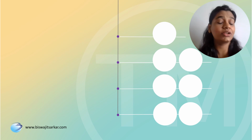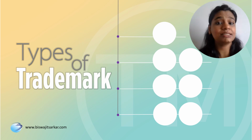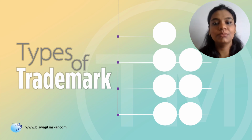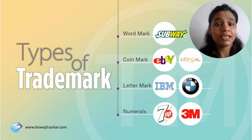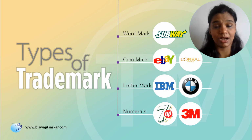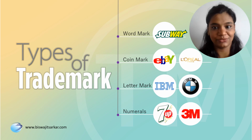Now that we know what is a trademark, let's start off by learning the types of trademarks. Trademarks can be made up of words, alphanumeric symbols, pictures, designs, etc. The following are the most common types of trademarks. A word mark is simply a particular name that has been established as a trademark. Example, Subway. Sometimes these words can be further stylized and made more fanciful.